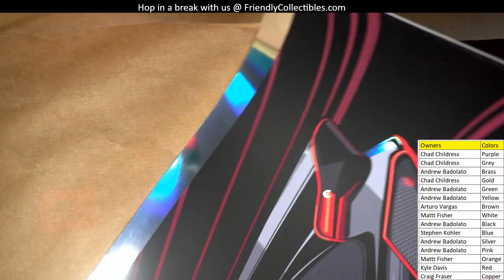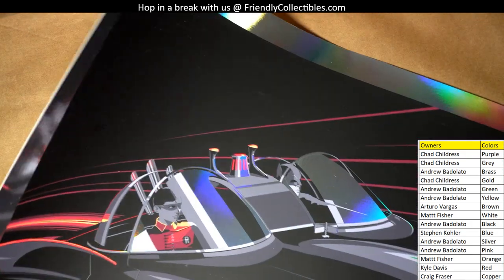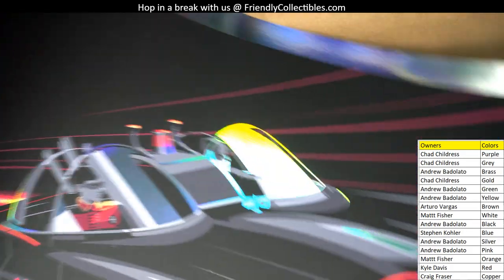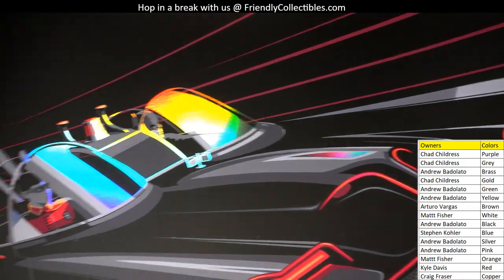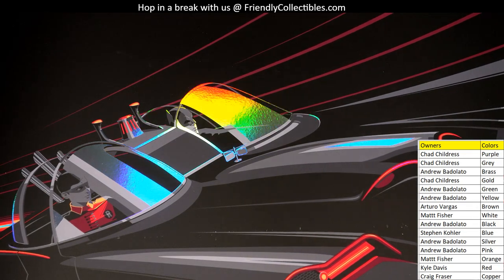So I think it was numbered to 225. Is that what it is? This thing is awesome in person though. I wish you could see it. I can't really get the fantastic camera view of this thing, but it's giant, 24 by 36 size. When you get this in the mail, you're gonna love it. Okay, numbered to 275. Okay.